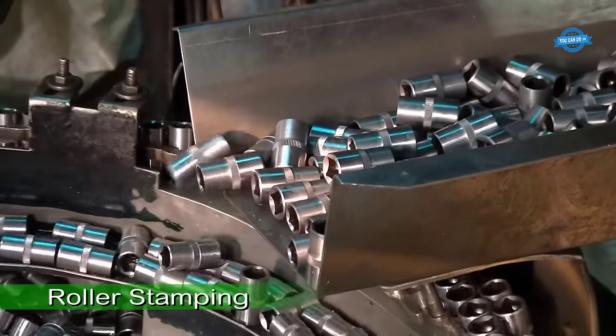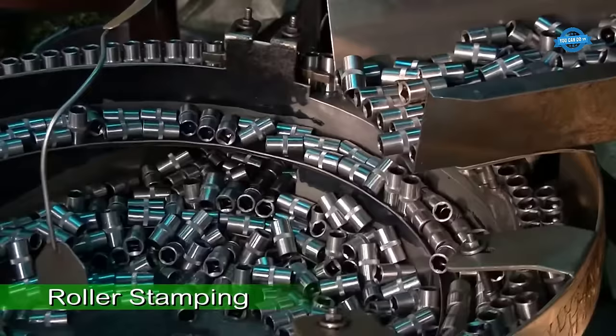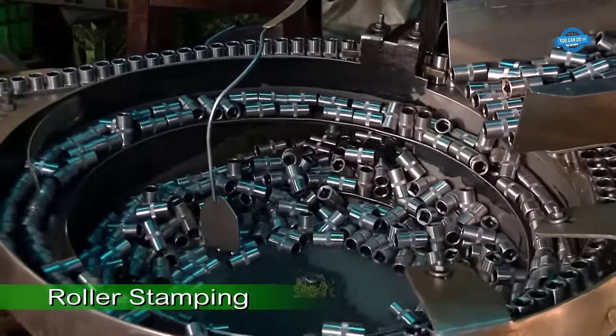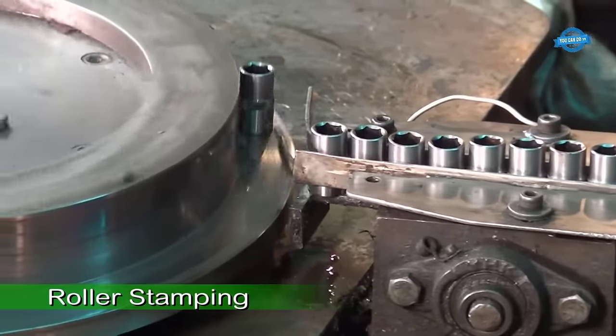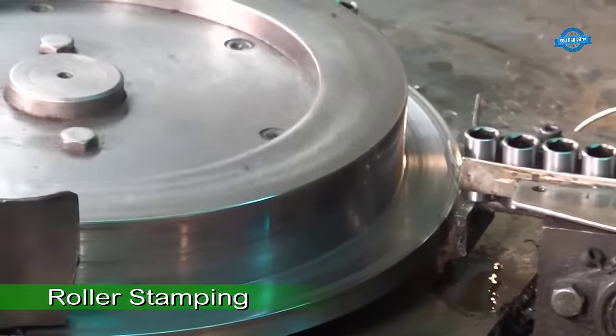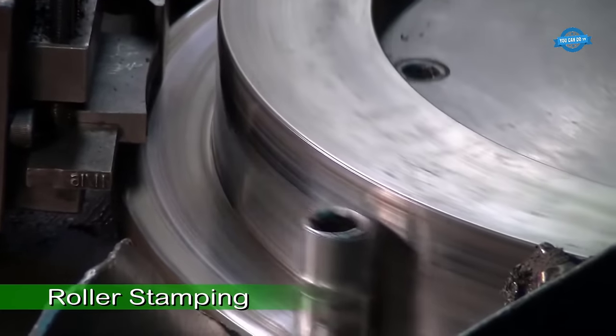Roller stamping. Roller stamping is employed to add the Jonesway logo and item number to the socket. The socket is placed on the twin roller stamp, and the logo and item number are engraved onto the surface. The twin rollers carry the engraved design, and as they rotate, they transfer the design onto the socket.